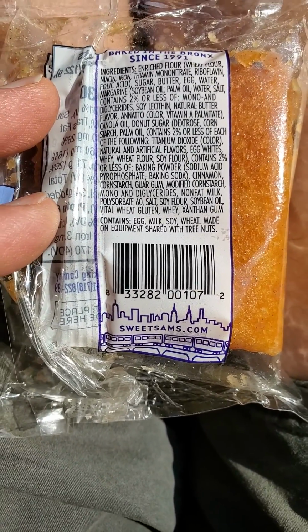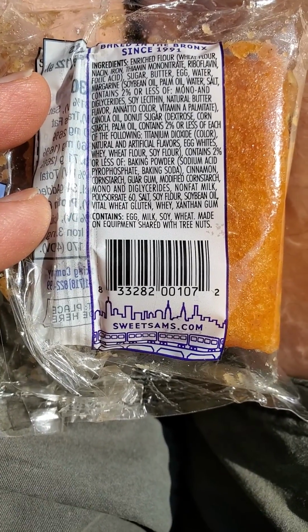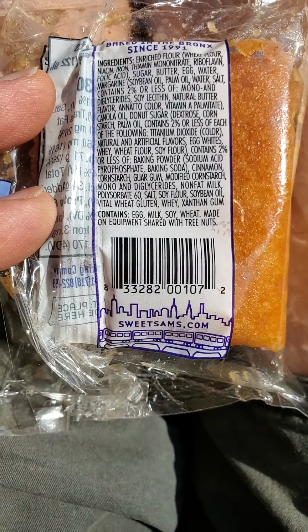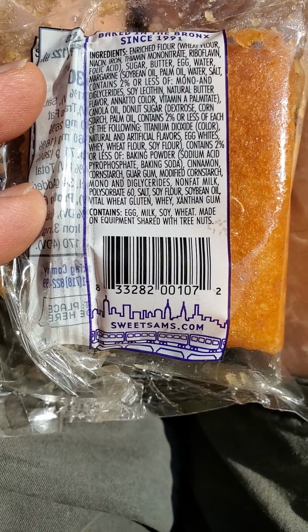Including titanium dioxide. I don't really want to be eating titanium. Hard to chew. This is vegetarian, not vegan. Let's give it a try. All right, here we go.